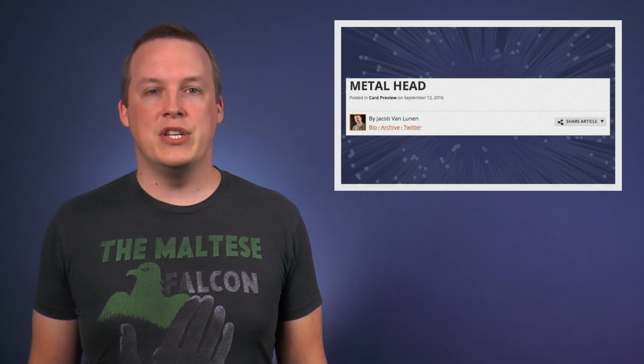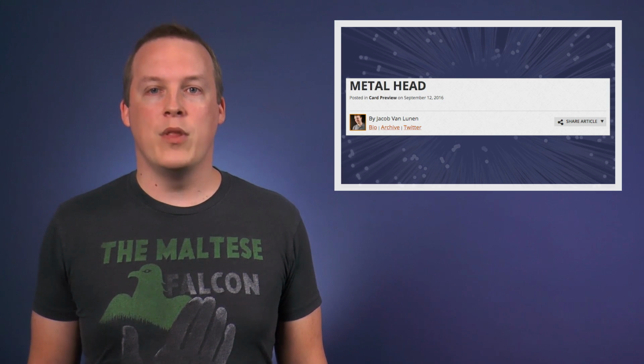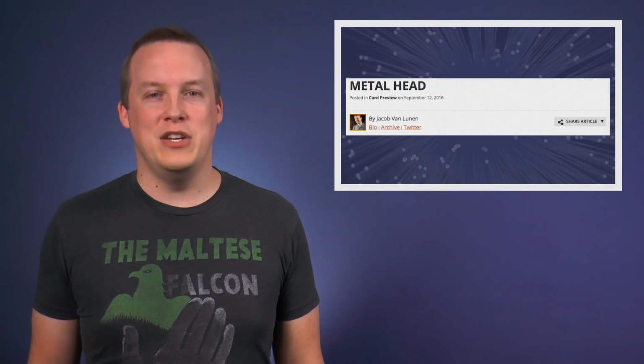Also on Daily MTG today from Jacob Van Lunen is Scrapheap Scrounger, which looks to be part of a cycle with Bahamut Courier. A 3/2 for 2 mana, Scrapheap Scrounger can't block, and for 1 and a black, you exile another creature card from your graveyard to return Scrapheap Scrounger from your graveyard to the battlefield. In the article, JVL provides a sample Sultai deck list that features Prized Amalgam, Noose Constrictor, and Gearseeker Orrery to show off exactly what Scrapheap Scrounger is capable of. Make sure to check out the article on Daily MTG.